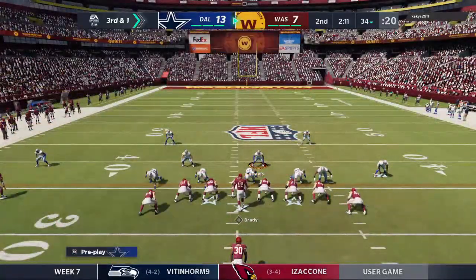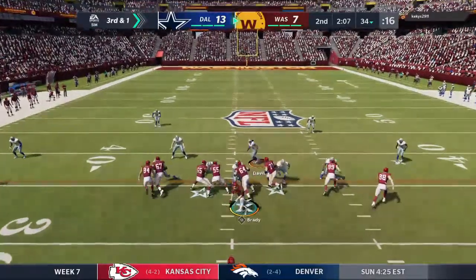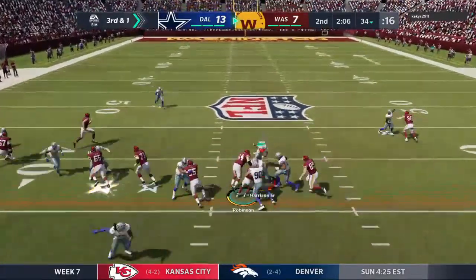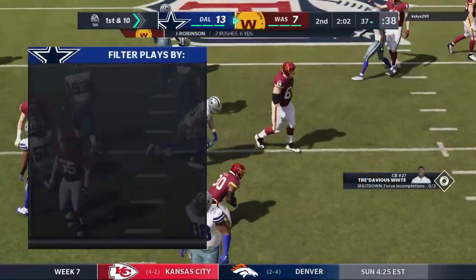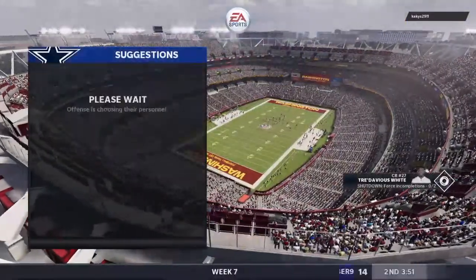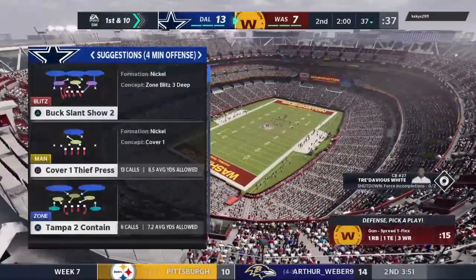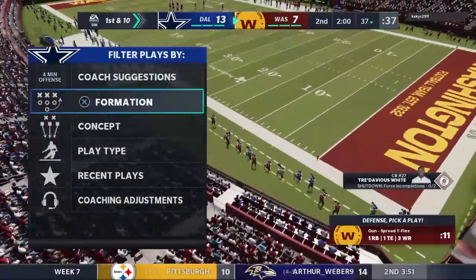Heavy set out there on 3rd and 1. They'll run it now with Robinson. And he will have a first down as they get him to the ground at the 37. A third down gain of 3 yards, and that'll be enough. 2 minutes remaining in this first half of football.